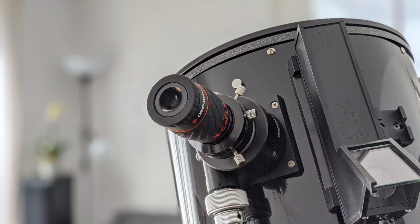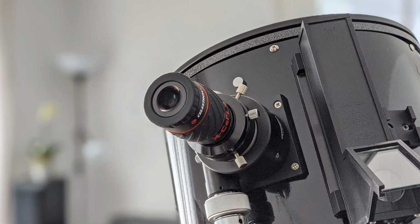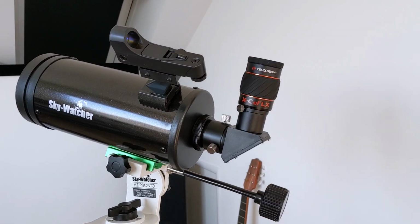I've tested the X-Cel both with my 12-inch Dob and with my 4-inch Mak, with no real changes to the relative amount of chromatic aberrations visible. So in my opinion, and after my tests, when it comes to chromatic aberrations, the 7mm X-Cel LX is not much better than the standard eyepieces telescopes usually come with. But how does it fare in other disciplines like brightness, contrast, and viewing experience when compared to other eyepieces?